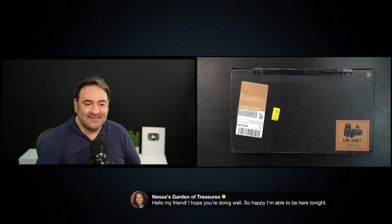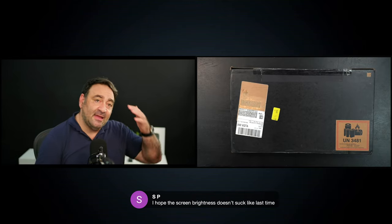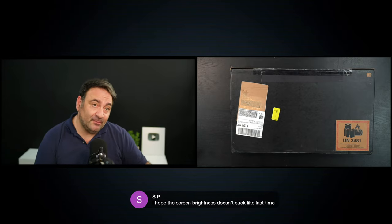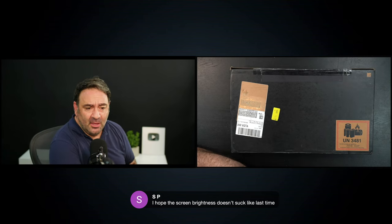Good to see Ness's Garden of Treasures. Good to have you here once again. We've got Yevan here. Yeah, he's excited to be here. I hope the screen doesn't suck this time like last time. The screen brightness you're talking about. As far as the brightness, hopefully it will be good. It's usually, I think these are matte displays. I don't know which one this is going to be. Last year, it was a matte display. Good to see Raphael here. And we got Bob back here. So everybody is here. So very good.